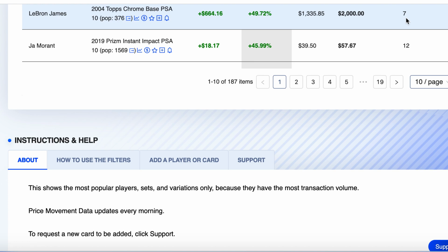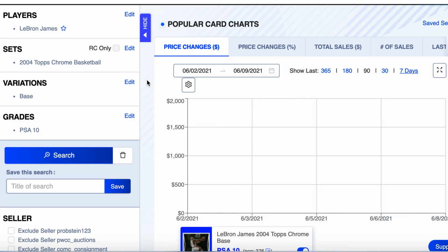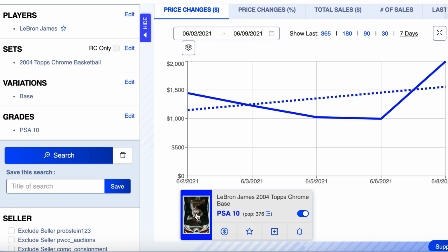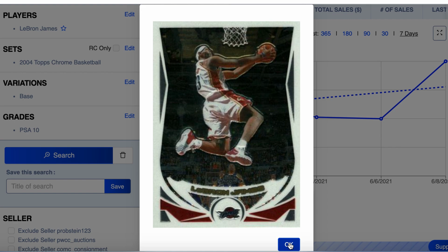7 sales on the week, so about a 2% sales volume. Although, with this pop count being where it is, that doesn't crazy surprise me, but it's went up almost 50%. Let's definitely chart that. That's very, very interesting. Obviously, LeBron and the Lakers, they're out of the playoffs. Topps Chrome, good set. Good looking card. Second year card for Mr. LeBron.